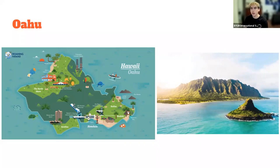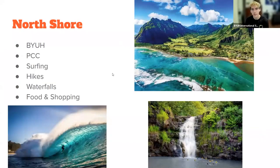Specifically, we're located on the north shore of the island, and the north shore is known for being the most natural part of the island. We call it the country, and there are a lot of the most beautiful beaches and hikes right on this side of the island. So we're very blessed to be here on the north shore.